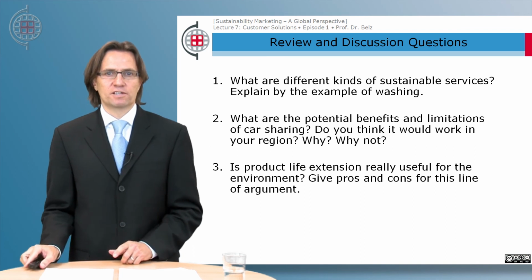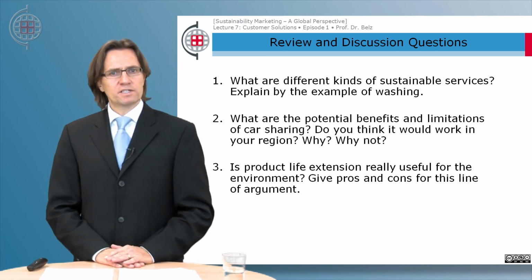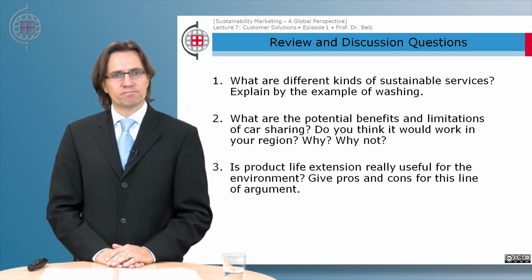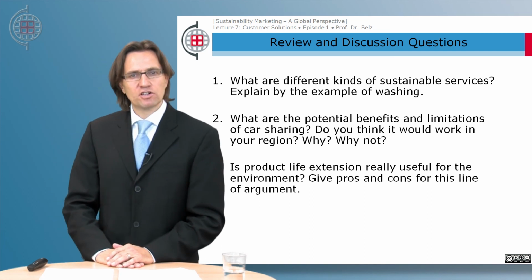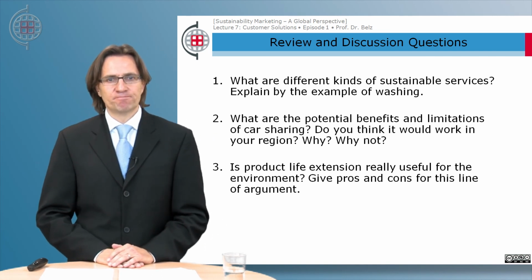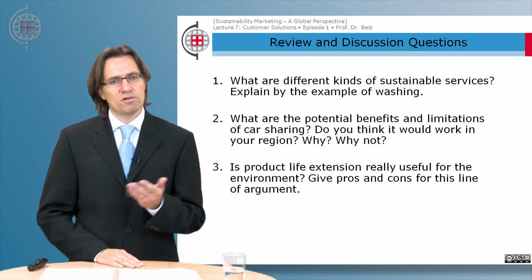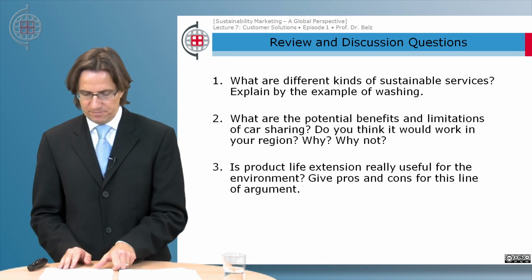Here are the review and discussion questions. What are different kinds of sustainable services? Explain by the example of washing. Second, what are the potential benefits and limitations of car sharing? Do you think it would work in your region? Why or why not? And third, is product life extension really useful for the environment? Give pros and cons for this line of argument and have a look at different kinds of products.